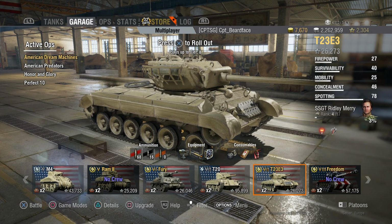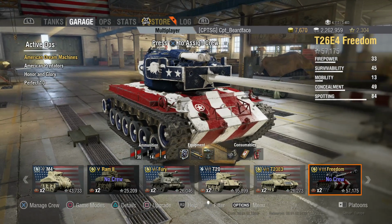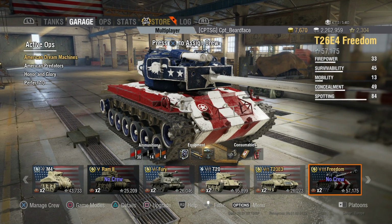I've got the T23E3, made it into my crew training rotation. Actually quite a nice little tank. My first thoughts on it were that I didn't like it, but I could see why people would, because it did have its benefits. But it's grown on me a lot actually. The DPM, you know, it's very low damage, but the DPM is really good, and so are the ground resistances. Anyway, yeah, try and keep this quick.